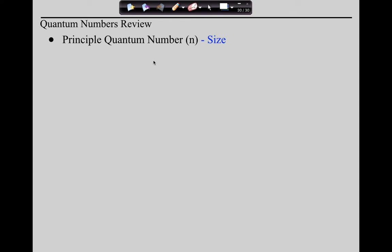So, guys, the first thing you need to highlight or make stand out is this. The principal quantum number tells you the size of the cloud. Please circle the word size. Now, there's additional information that you need to know about this principal quantum number. The next thing you need to know is this. The values on the periodic table go from 1 to 7. Circle 1 to 7. And guys, if you're missing any of this information, write it in.